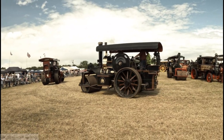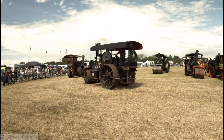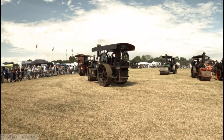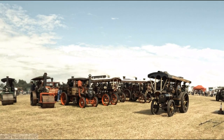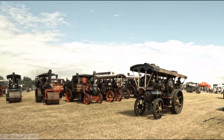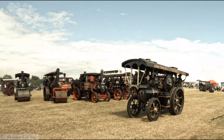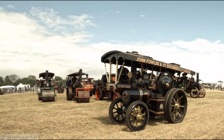Converted by Brown between 1985 and 1994 from an original pin roller. Nice to see it in its original Aveling condition. Aveling's were, Thomas Aveling was the person who actually made the first roller back in 1865 time.